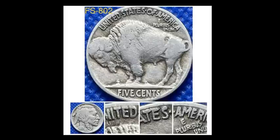Pretty neat one here. I found a few of these, considering that the FS 801, which is the DDR number one, sorry about that, is easier to find. This one is also pretty good. This one features some stretched out lettering on United States of America. This is the FS 802 DDR on a 1935 Buffalo nickel. This one ended up selling for $84.14. This is actually a much scarcer DDR than the FS 801.